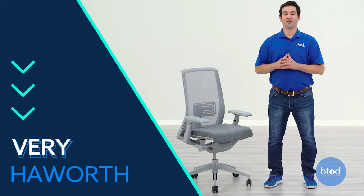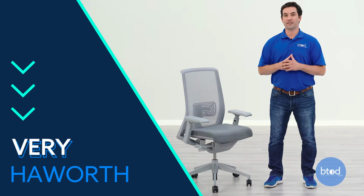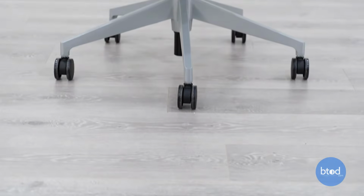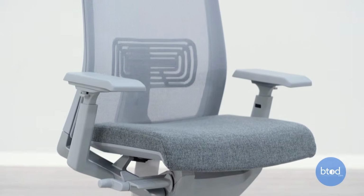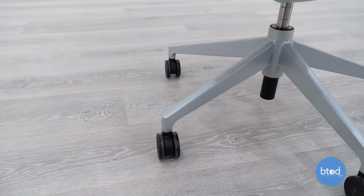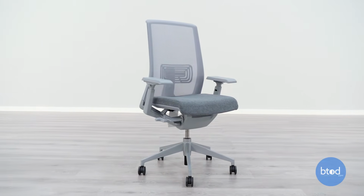The next chair we're going to look at here is going to be the Very chair. Now this is a chair that has a starting price of $719. The way that we have our chair configured here is currently $744 in the Haworth store online. Now, this is going to be a chair that is a step up in quality from the Soji that we just looked at. The first things that we can see with the upgrades is going to be just simply more metal on the chair. We've upgraded to a metal base, also quite a bit more metal on the frame itself, and then some different adjustments on the chair that give you a little bit more value for the money as compared to the Soji.